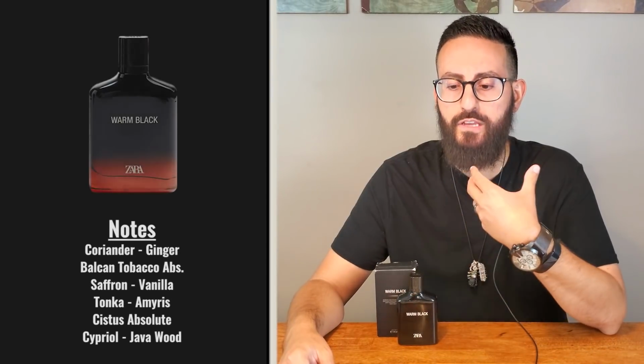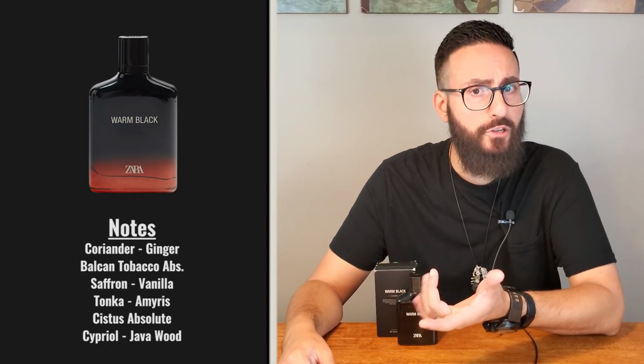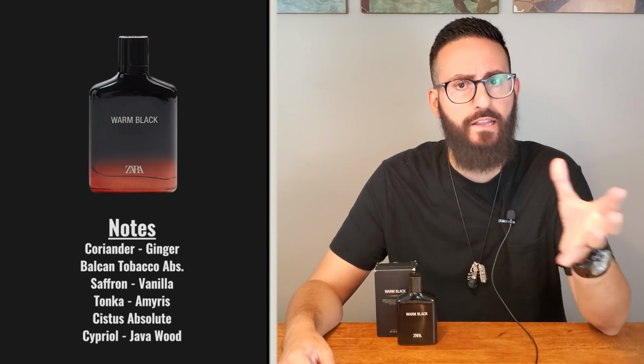So if you have heard somebody else out there compare this one to Tobacco Vanille or make a passing reference to Tobacco Vanille, they're absolutely right in doing so because it does bear a lot of resemblance to Tobacco Vanille. You have to think it has a lot of these sweet, warm, rich, autumnal ingredients: the tobacco, the vanilla, the tonka bean, those resinous qualities in the base. There's a little bit of an ambery appeal. And of course, amber is a fantasy note, and it's really just a blend of vanilla and a few resins.